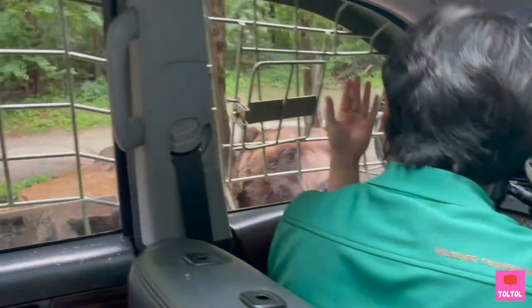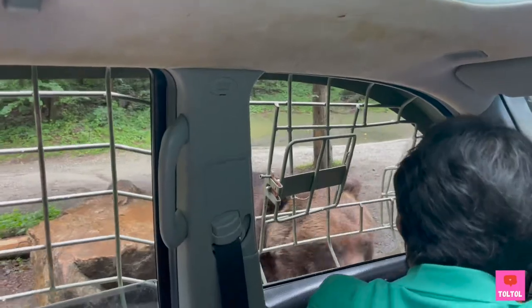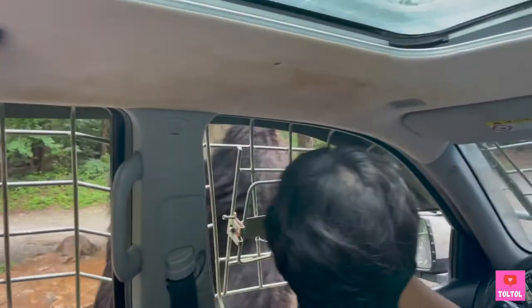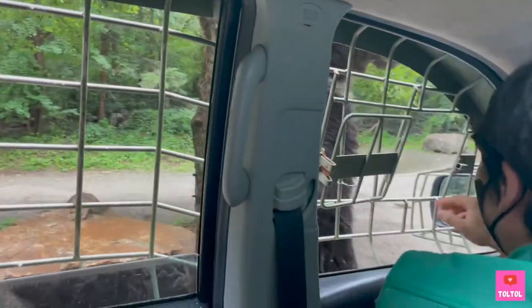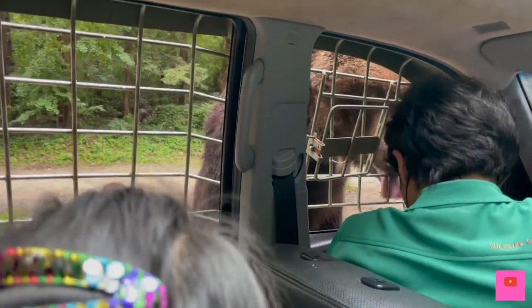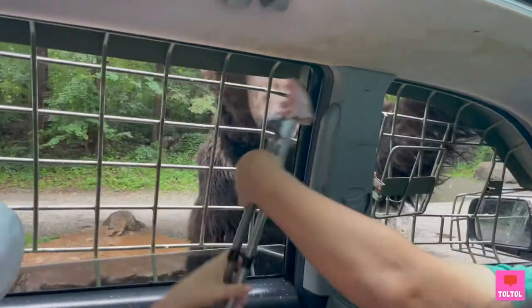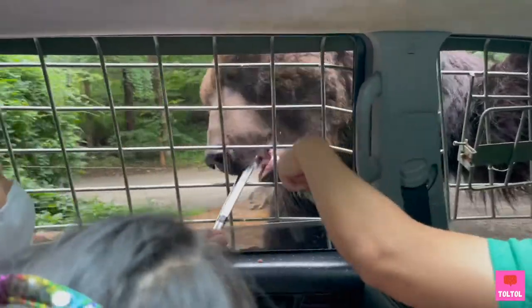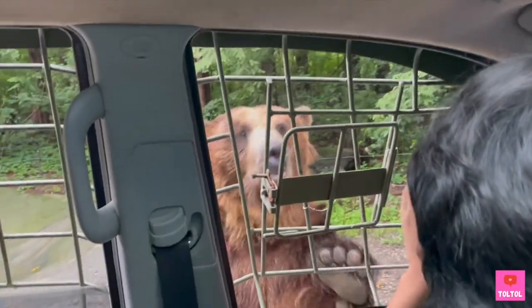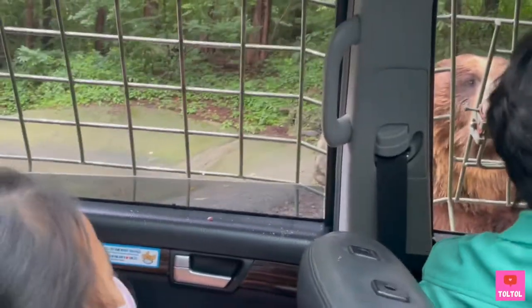The guy told me that brown bears can weigh up to 400 kilograms. Bears can stand, walk on two legs, and can even turn around like a ballerina. This brown bear is acting cute to get more chicken.